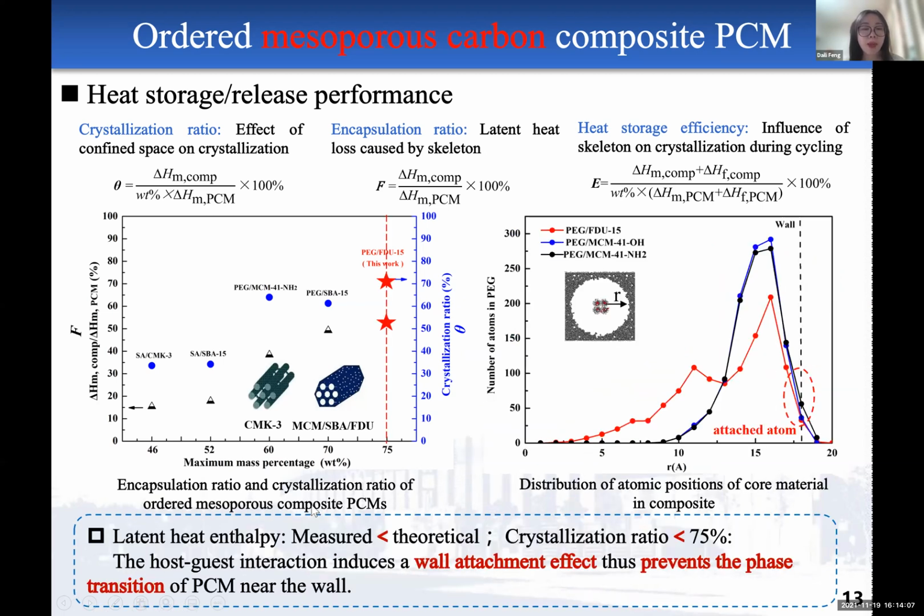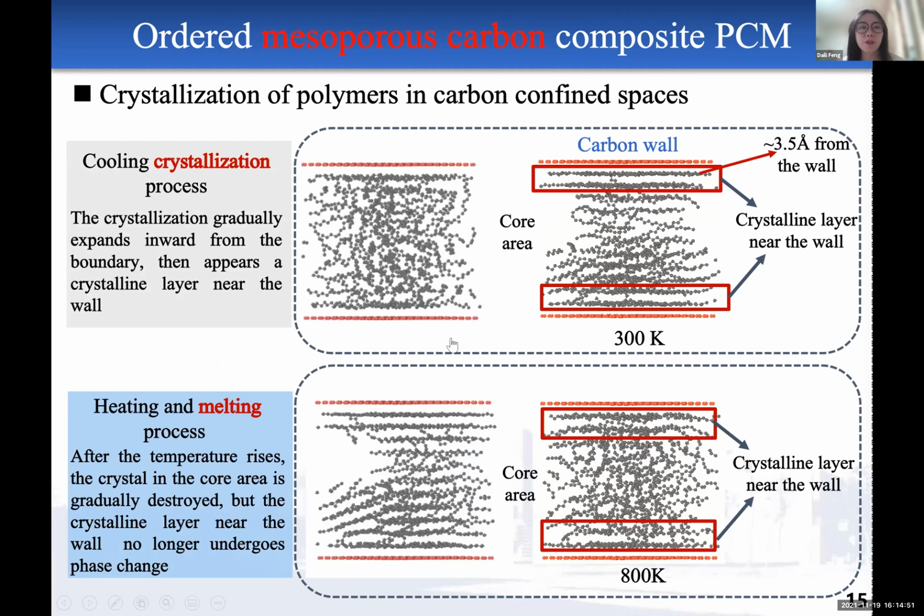However, the measured latent heat enthalpy is always lower than the theoretical value, which means the crystallization ratio is always less than 100%. This is caused by the host-guest interaction between the skeleton and the PEG. This interaction causes a wall attachment effect, which means the PEG chains are attached on the wall surface, and this part of the chains could fail to carry out a phase change, so this is responsible for the loss of latent heat. Then we use MD simulation to reveal the crystallization and the heating process.